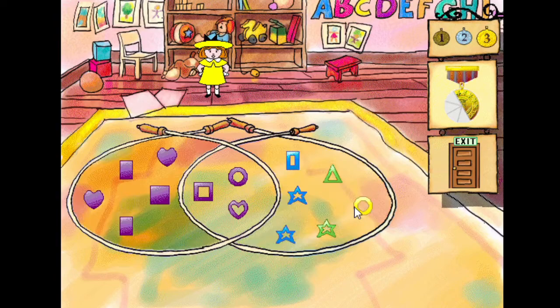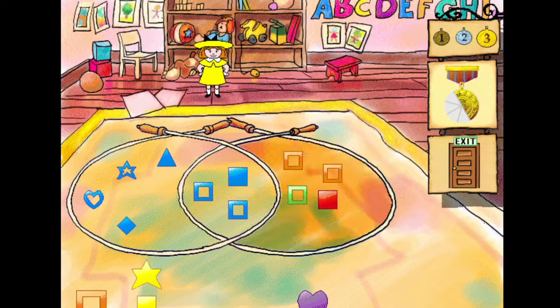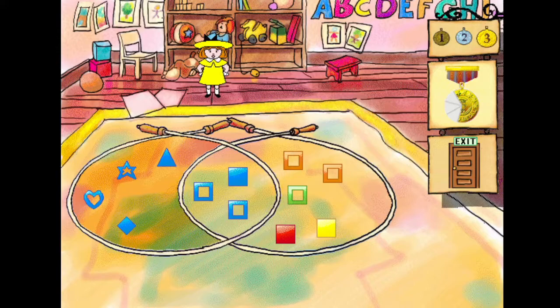Very good! The objects on the left are small and purple. The objects on the right are small and hollow. And the objects in the center are small, hollow, and purple. Very good! The objects on the left are small and blue. The objects on the right are small squares. And the objects in the center are small blue squares.